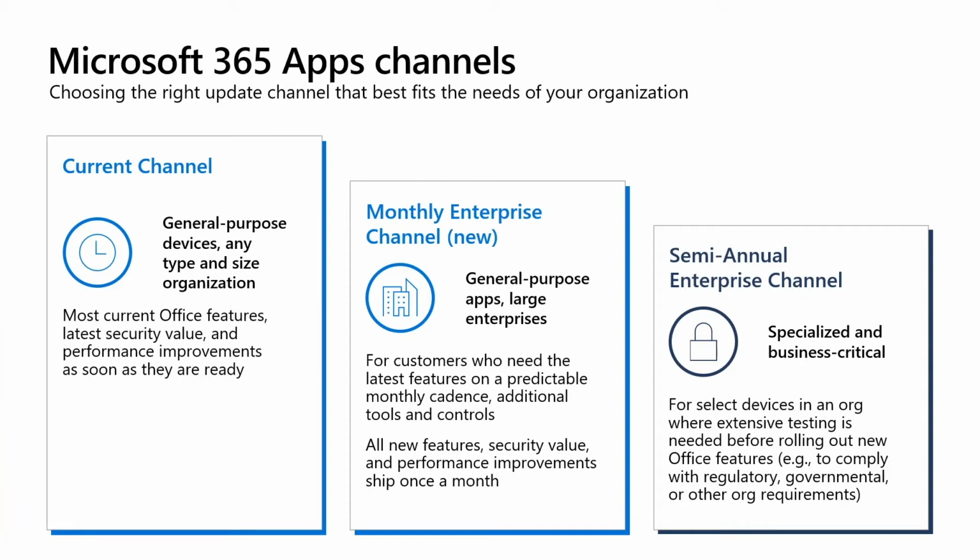And those are all the 3 different channels that we currently have. The first 2 are perfect for those general purpose set of applications, while the last one is perfect for those business essential ones. So we definitely encourage you to identify the type of devices that are being used within your organization and be able to deliver those channels with those features, quality, and security updates to them based on their actual usage.